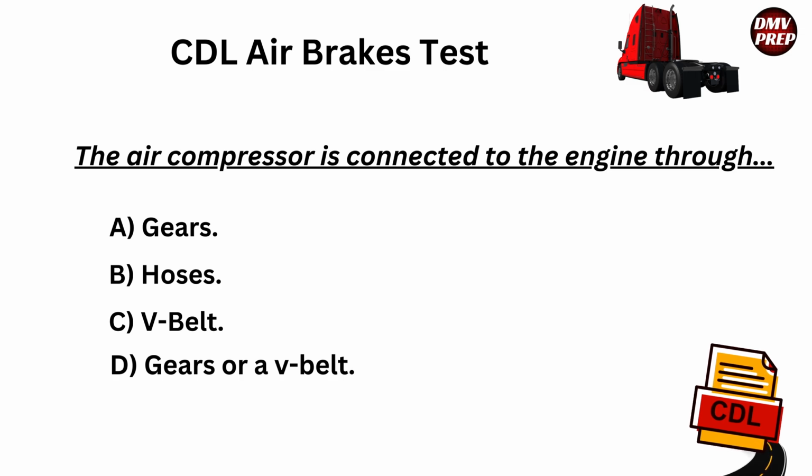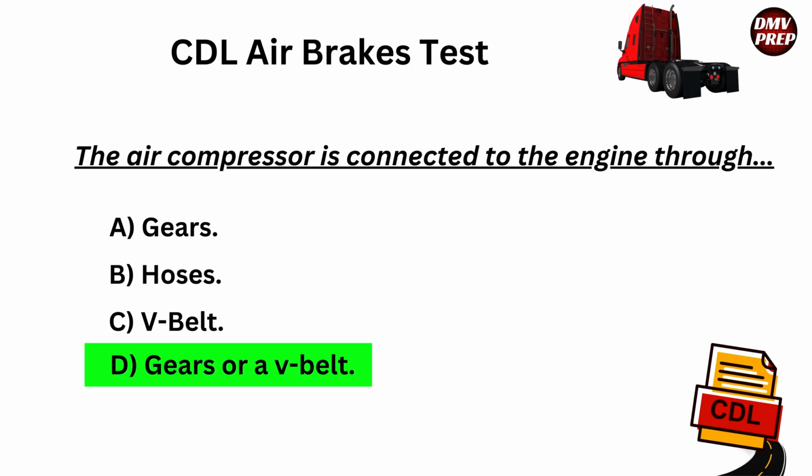The air compressor is connected to the engine through: A. Gears. B. Hoses. C. V-belt. D. Gears or a V-belt. The correct answer is D. Gears or a V-belt.